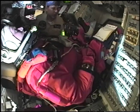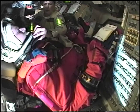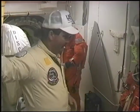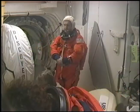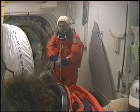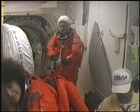You can see Jim Kelly there. It looks like he's pretty much strapped in, and they're going to bring in Andy. Andy will also be the prime robotic arm operator, sharing responsibilities with Kelly, who we just saw a few moments ago. And he is also in charge of cargo transfer from Leonardo to ISS.